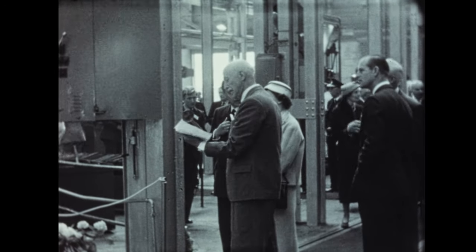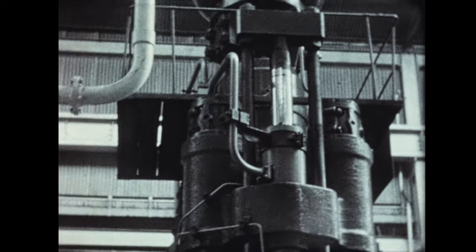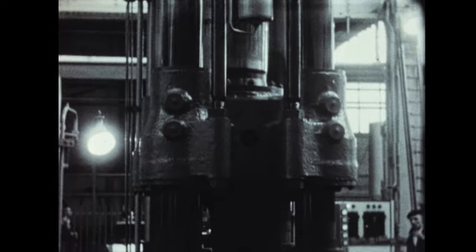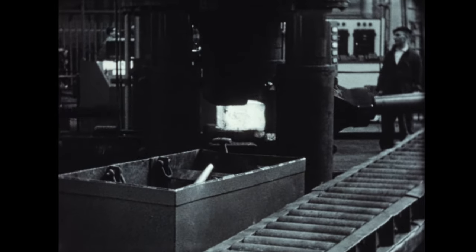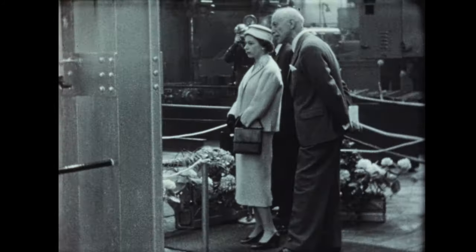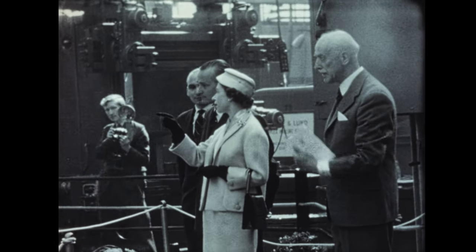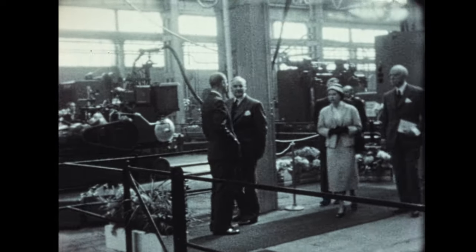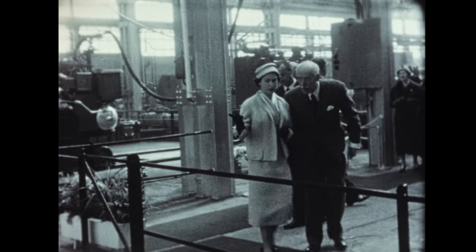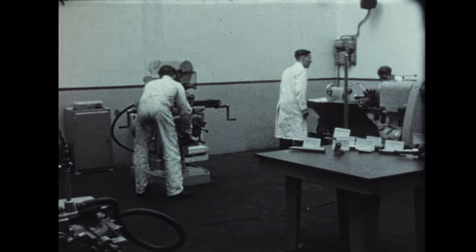The Prince shows the interest of a scientist. He has some very technical and searching questions to ask. Apprentices working under Albert Butt, their instructor, are all in their first 12 months with the firm.